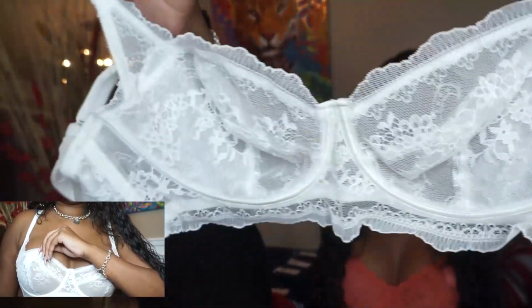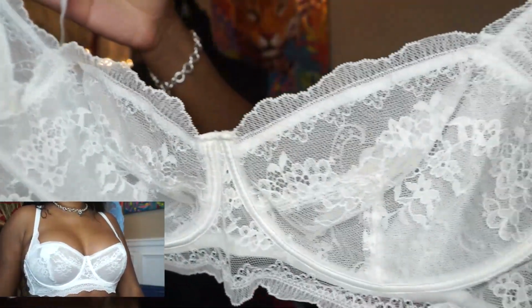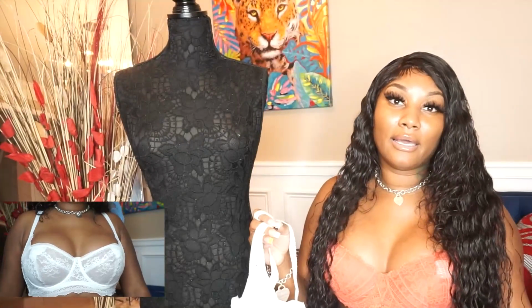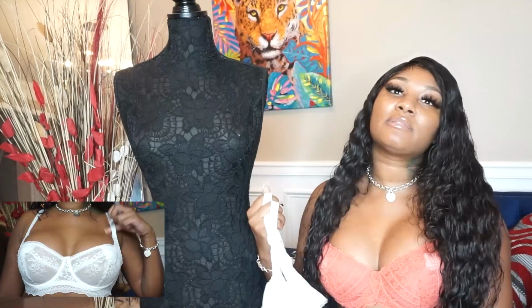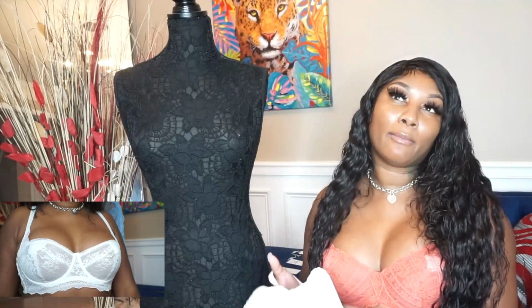I love this white bra. I love the color white. I love the top of the bra, the design. I love the bottom of the bra, the design. The lace on it is absolutely amazing. I will say about this color, it just has like an angelic class, it gives me a Marilyn Monroe, Hollywood glamour. Something very elegant and classy about this pearl white.